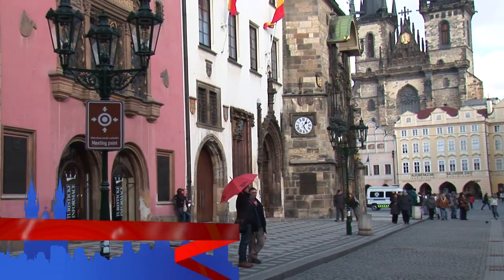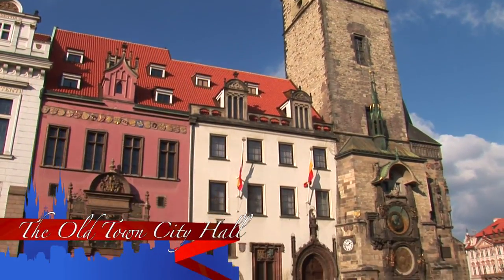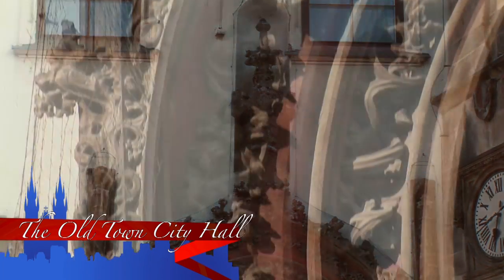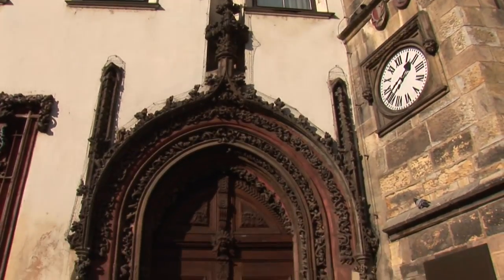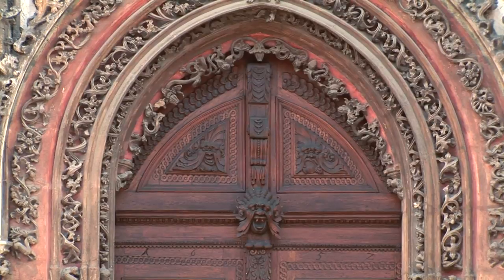The pink-coloured Renaissance-style house features a richly decorated window with the city's coat of arms. It's the council house. A magnificent late Gothic door in the house adjacent to the tower serves as the main entrance to the old town hall.